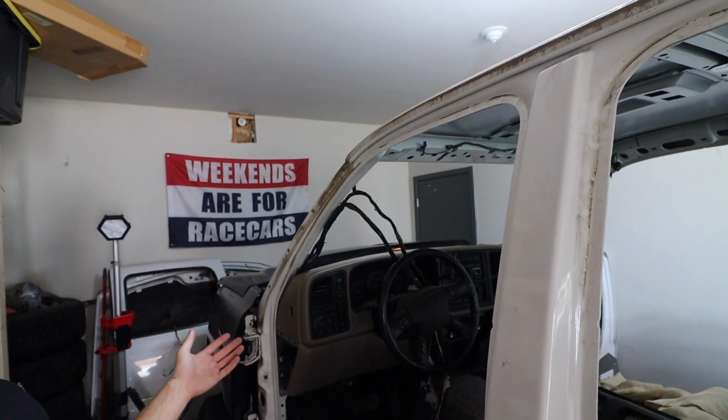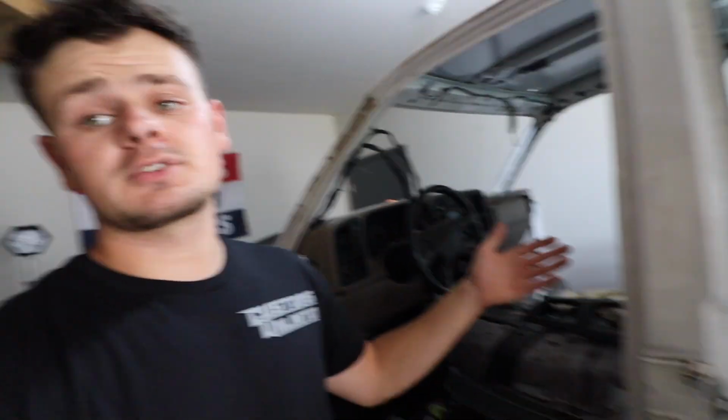What I did have was a garage at my apartment complex, which is actually a pretty good size. I made the decision, instead of waiting till I could afford a shop, to tear the truck down inside my garage. This truck is literally torn down.